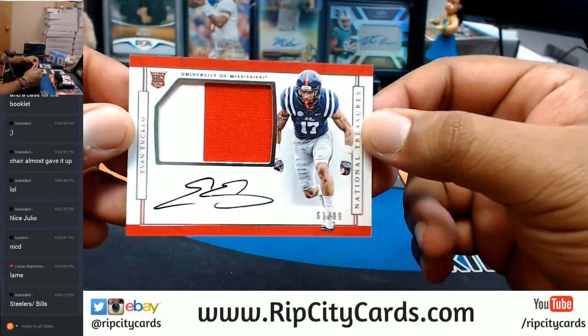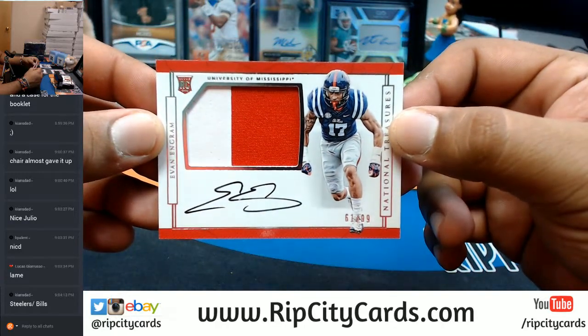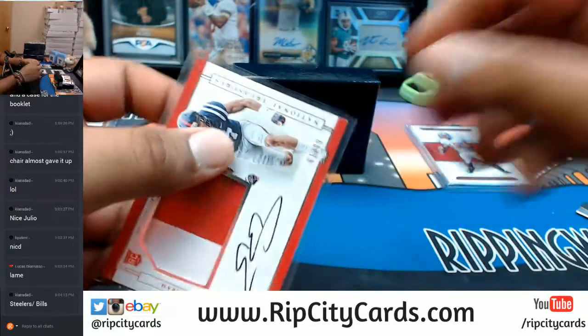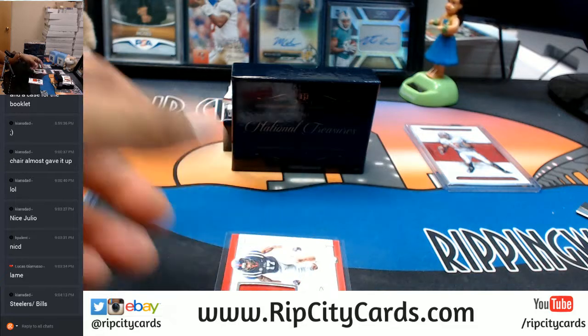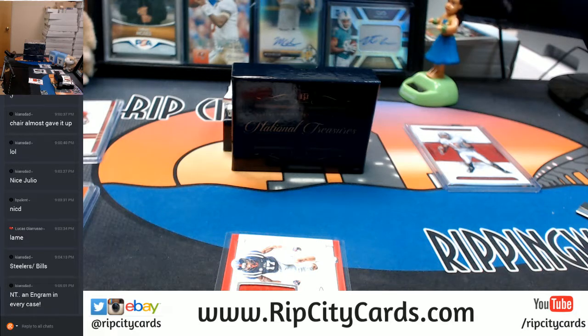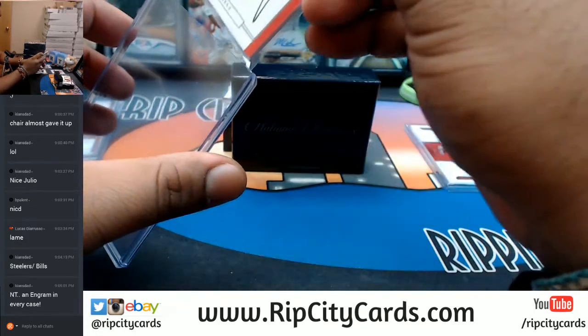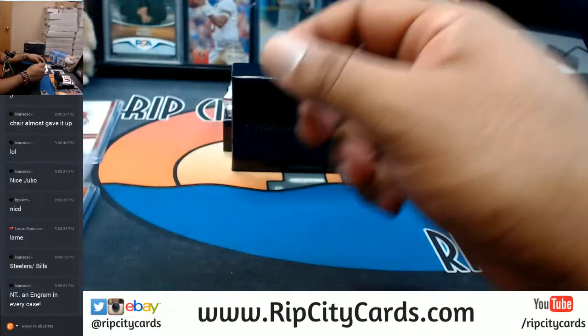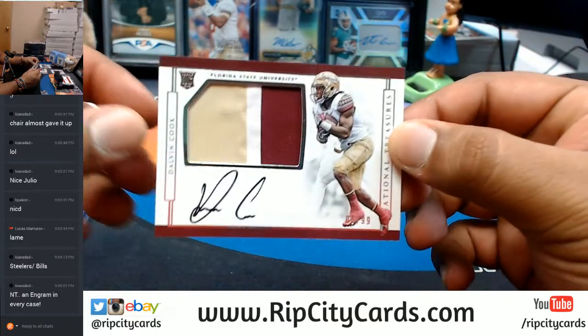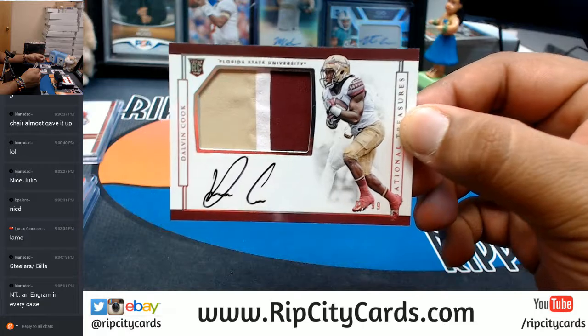For the Giants, 61 of 99, Evan Engram, two-color patch, on-card auto. Yeah, we're going to need... So open up a pack. This is huge. On-card auto, three-color patch, numbered 8 of 99, Dalvin Cook for the Vikings. That's a nice card.